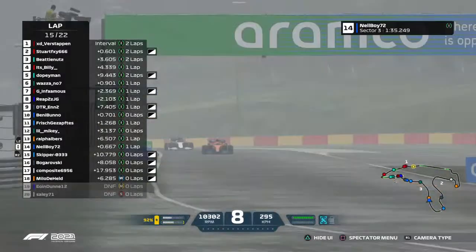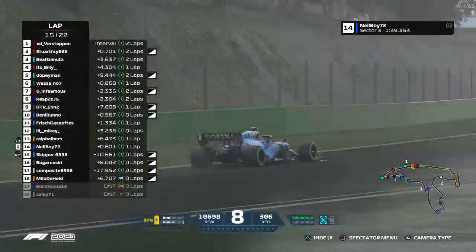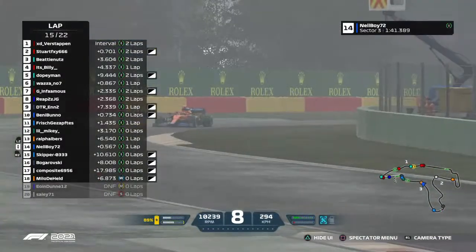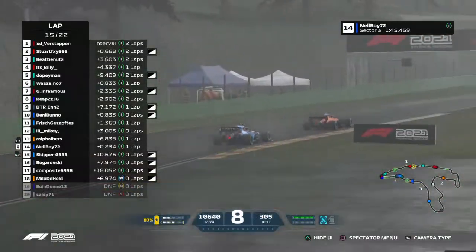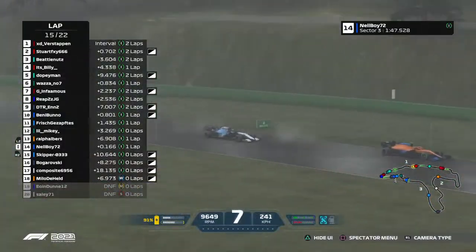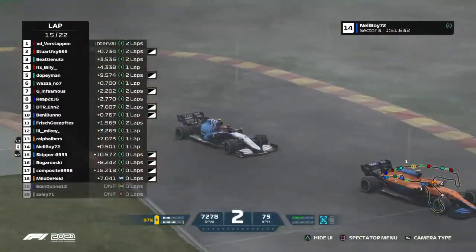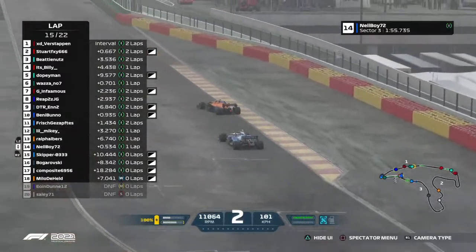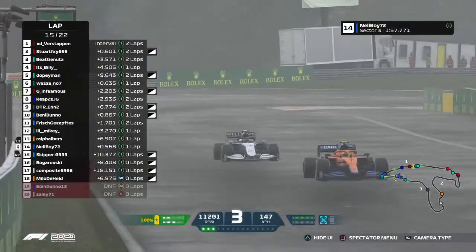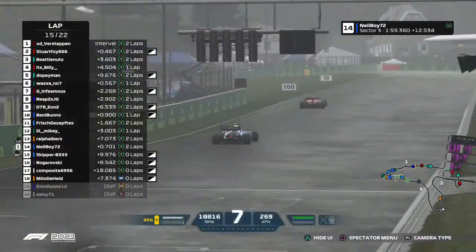Really closing in on BT nuts though. The gap was 5 seconds, now it's 4 seconds. Stewart has a little bit more ERS than Verstappen actually, and that could help him when he wants to go for a move. Milo is still hanging on his wet space, really slow.